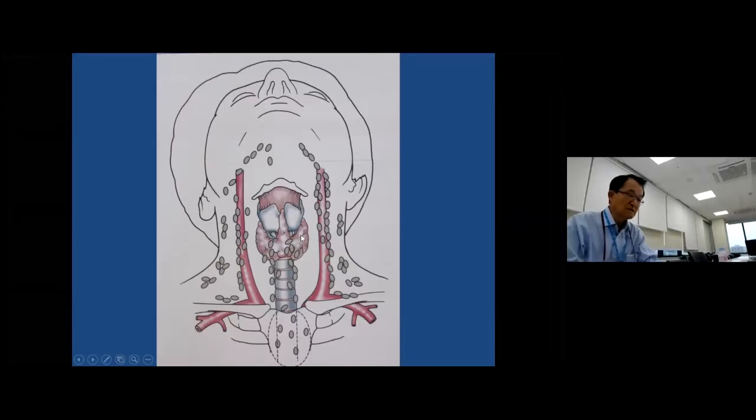But when the thyroid becomes over-functioning, then this thin portion of the isthmus becomes hypertrophic, so that you may even see what we call a pyramidal lobe, which is in the midline arising from the isthmus. As you see here, we have a large lymph node around the thyroid and in the neck.